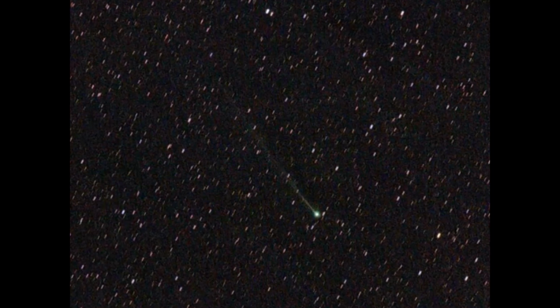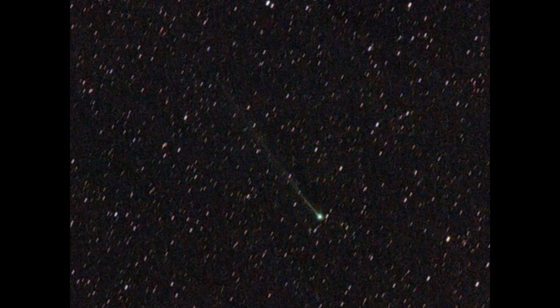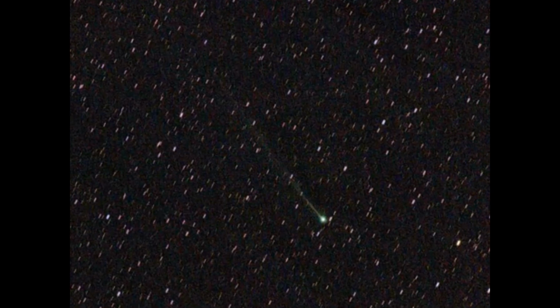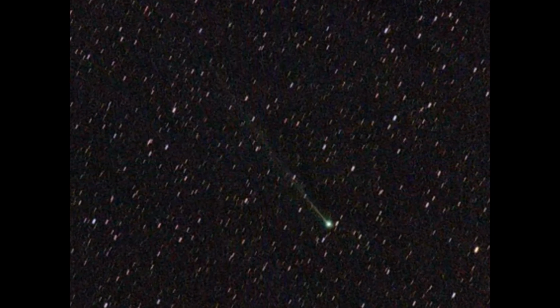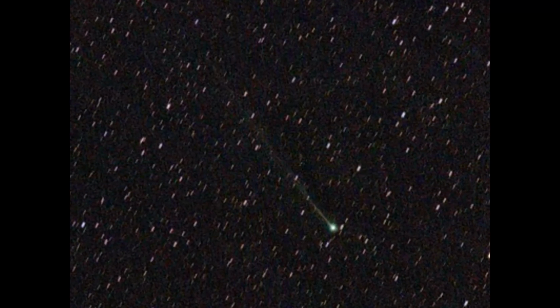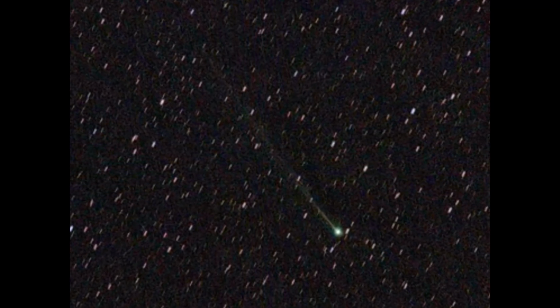On May 2nd, the comet will make its closest approach to the Earth at a distance of 0.96 astronomical units, or 144 million kilometers, roughly 90 million miles away. However, as I record this, it appears that the comet may already have broken up. It's possible that southern hemisphere observers may have a shot at it, but it's not looking very good right now. I'll leave a link in the show notes where you can get more information about the comet for your location.